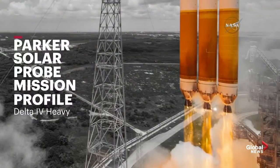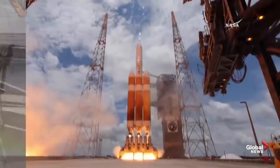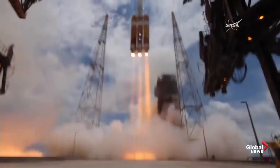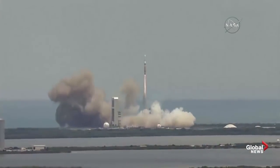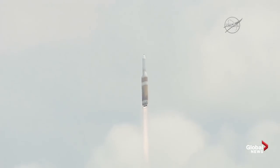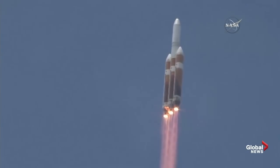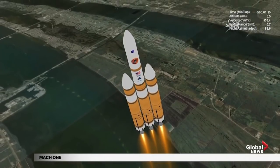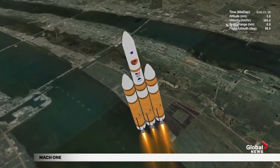We first have a video of the Delta IV and animation of it taking off and what's going to happen at T-0. If we could roll the video. 2, 1, and liftoff. Liftoff of the United Launch Alliance Delta IV Heavy rocket. 3 Delta IV RS-68A main engines ignite and generate more than 2.1 million pounds of thrust to lift the rocket away from the pad. The Delta IV reaches Mach 1, the speed of sound, at 1 minute 18 seconds.